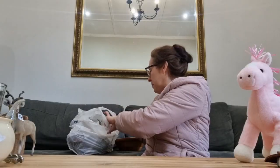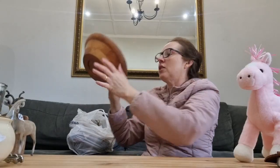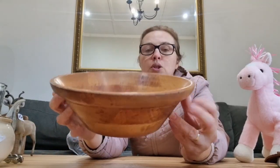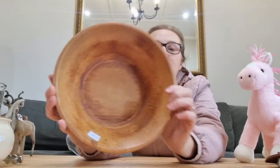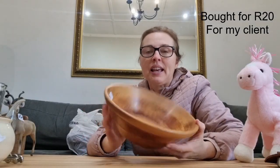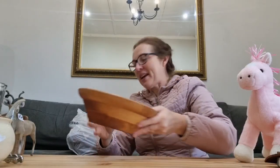Stuff for other people this side. I got this wooden bowl. I love wood, any wood. And that was 20 Rand. It does need a good clean. It feels like it's got kitchen fur on it. So it's a bit sticky. But normally if you put Sunlight liquid with vinegar and you spray it on, leave it there, it normally comes off. That was 20 Rand.